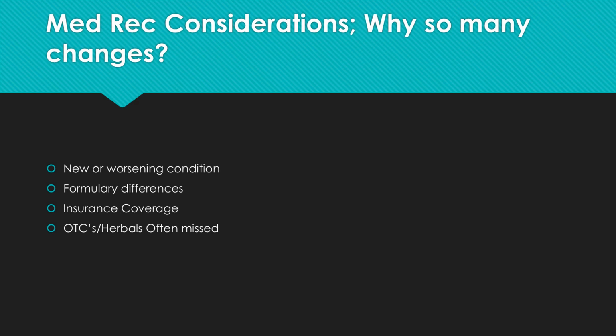So, why are there so many changes? If you think about it, any new or worsening condition, so any new disease state, any new symptoms that a patient's experiencing, is going to lead to them visiting a healthcare provider. Whether that be a clinic or a hospital can certainly vary. But new changes that a patient reports oftentimes lead to new medications. So that's one main cause for medication changes. I think of hospital formulary situations where we change those medications sometimes, for cost savings purposes or whatever.